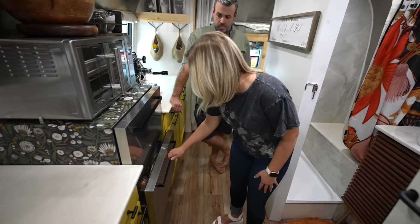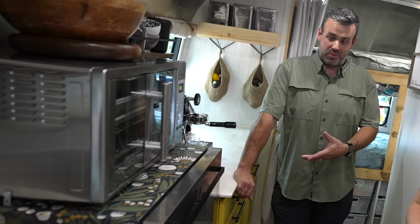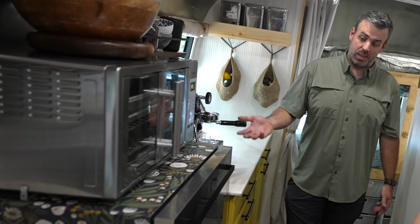This fridge, it's drawers. I don't know what this looks like. It's not too bad. It's just shy of 6 cubic feet, so it's a decent sized fridge for what it is, and being drawers, it stacks pretty well.